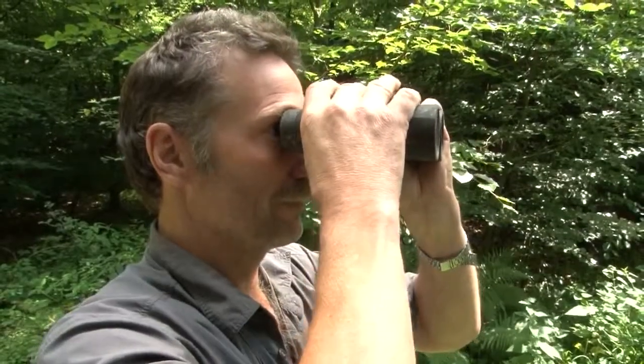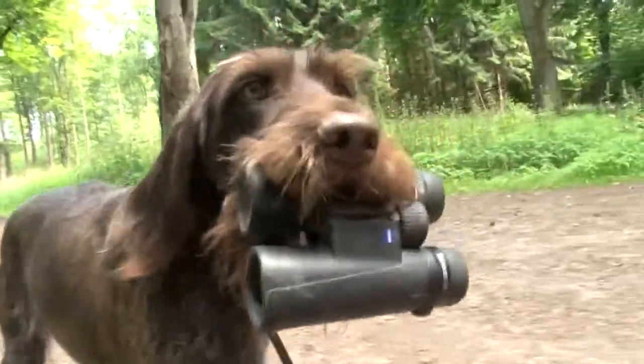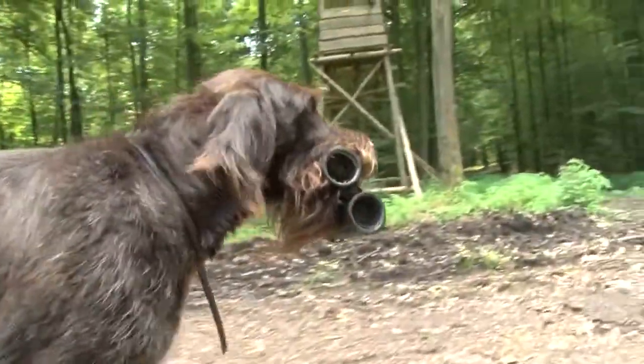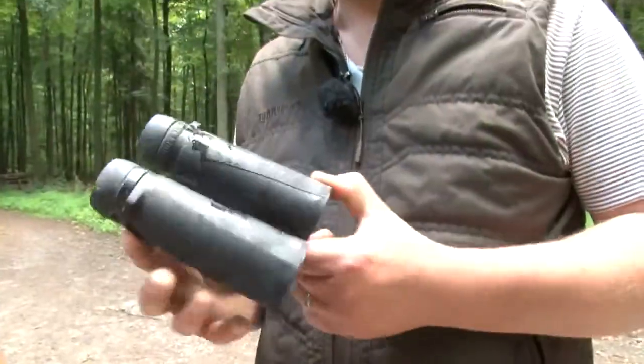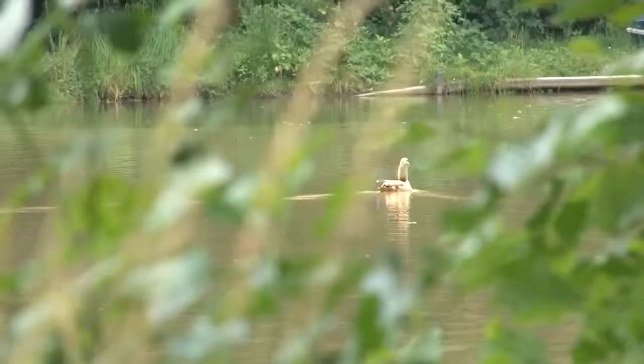I can't actually believe that. Do you treat your binoculars like this? It's very nice, very good. Point! Bit of slobber, but I think we need to check their waterproofing capabilities a little bit more seriously than a bit of spit.